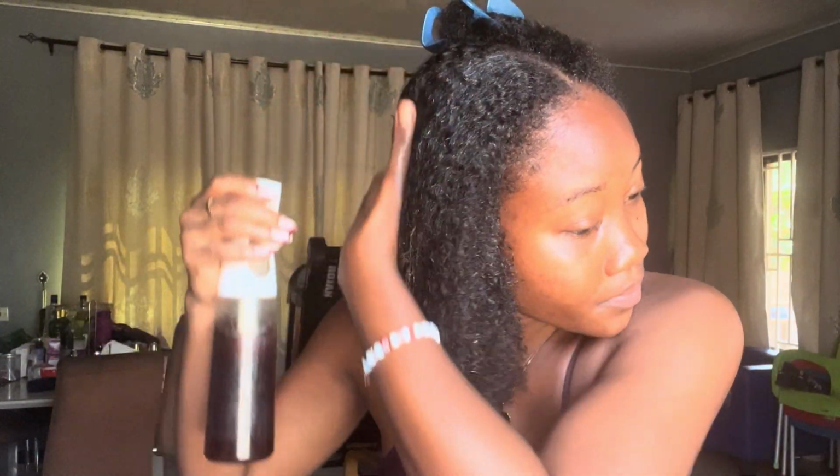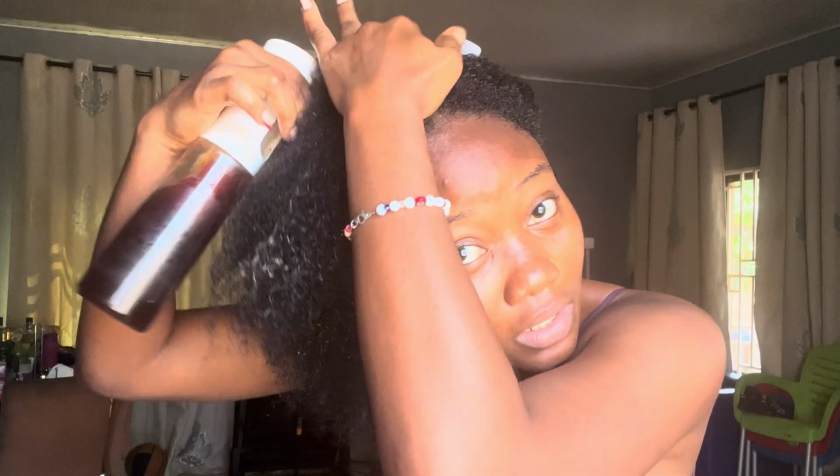So I just spray the whole hair. I mean, not necessarily drenched, but then enough to go around. This is supposed to help with your breakage. It's supposed to help with itchiness. It's supposed to stimulate a lot of growth. And honestly, I feel like it's doing just that. So yeah, that's the water done.